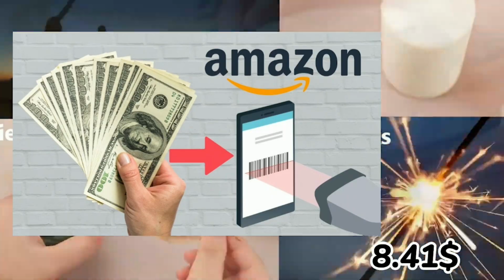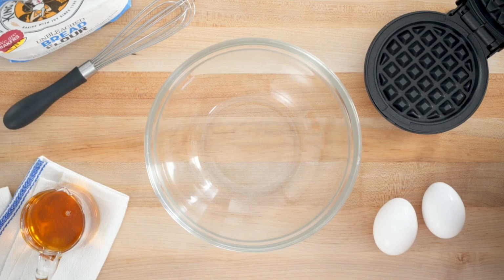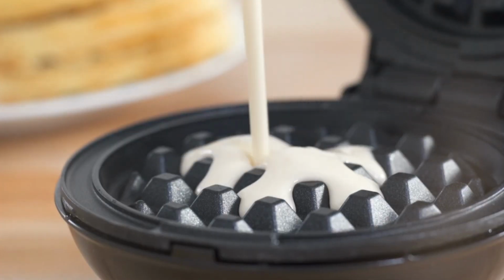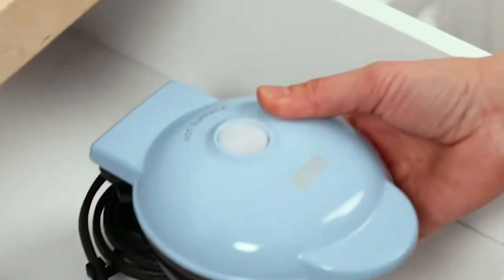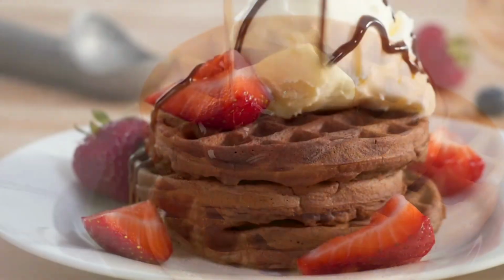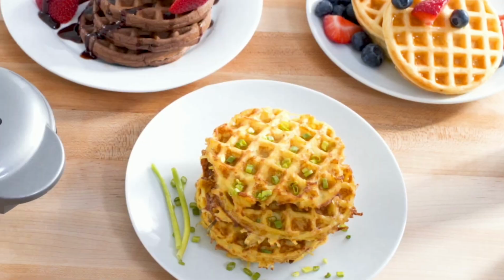Price $8.41. Number 8. Dash Mini Waffle Maker. The Dash Mini Waffle Maker is a compact and efficient kitchen gadget that makes perfect mini waffles in minutes. Its non-stick surface ensures easy release and quick cleanup. Simply plug it in, let it heat up, and pour in your batter for delicious waffles. It's great for quick breakfasts, snacks, or even creative recipes like waffle sandwiches.